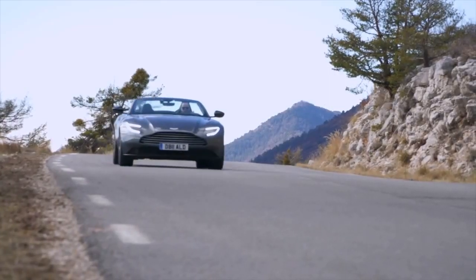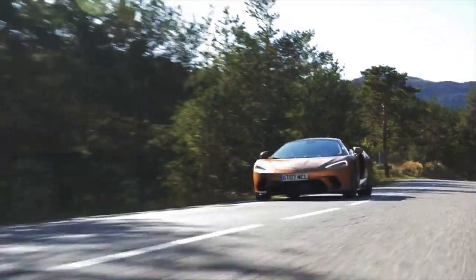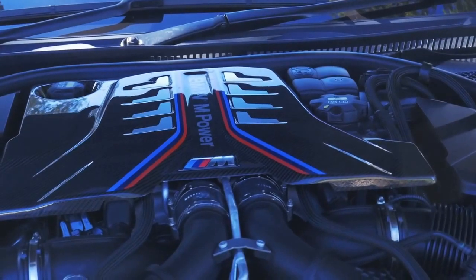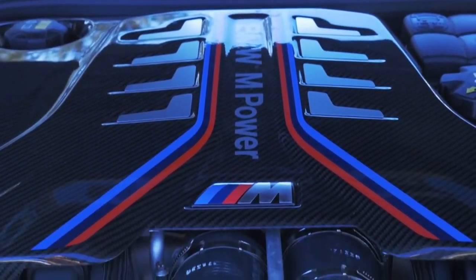The V8 Aston Martin DB11 makes 608 metric horsepower. Not bad. The McLaren GT produces 620 PS. Decent. But this BMW M8 Competition, 625 horsepower. It's an animal.